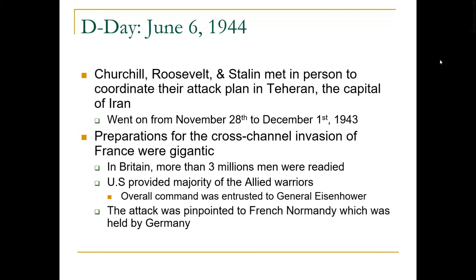This next slide is the start of the next section, which is titled D-Day, June 6th, 1944, and I referenced it on the previous slides. But the plan for D-Day is put in motion in late 1943 when Churchill, Roosevelt, and Stalin meet in Tehran, Iran, to lay out their plans. And unintentionally rhymed there. And so this conference lasts from November 28th to December 1st in 1943.